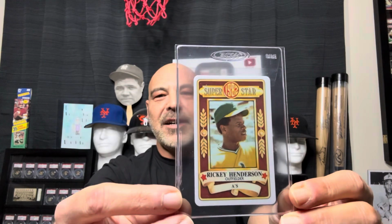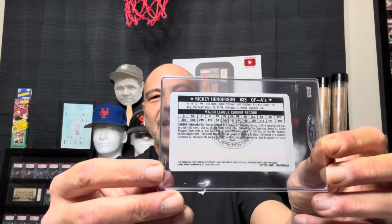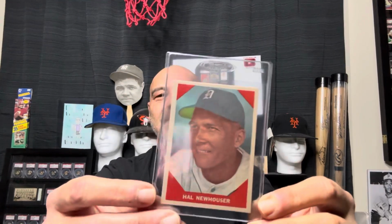Here's a 1982 Perma-Graphics Rickey Henderson. These are credit cards. I have a whole bunch of these from back in the day. I picked this up recently. I did not have it for my 1960 Fleer set. I saw somebody show it. I was like, oh, I don't have that one for my set. This is a Hal Newhouser. Here's a David Wright rookie card.